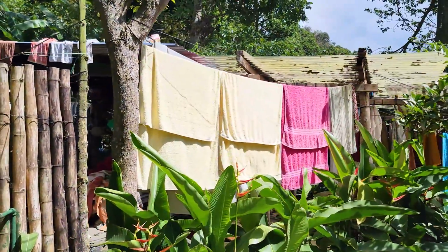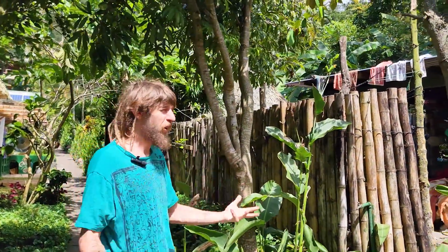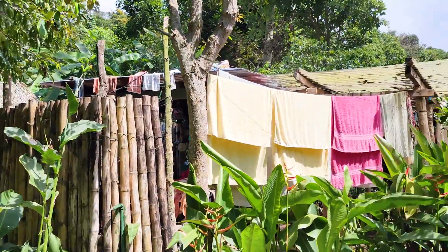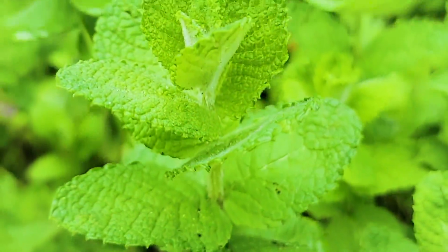So we're living in a third world country. We wash all of our clothes by hand with the lovely Guatemalan ladies that are a part of our family here. We've also got one of the compost toilets, a lime tree, and lots of mint growing and strawberries, gotu kola, all sorts of herbs that we use for tea.